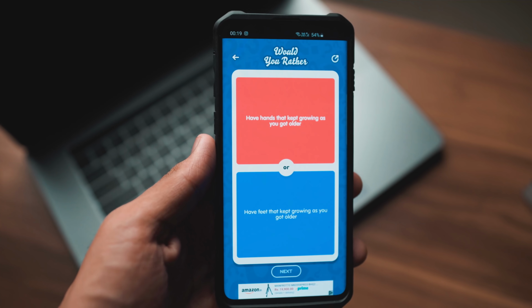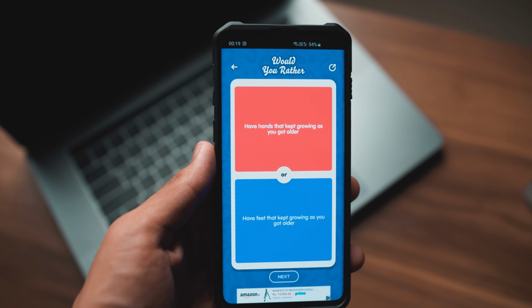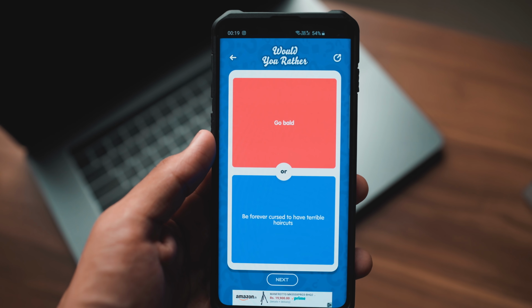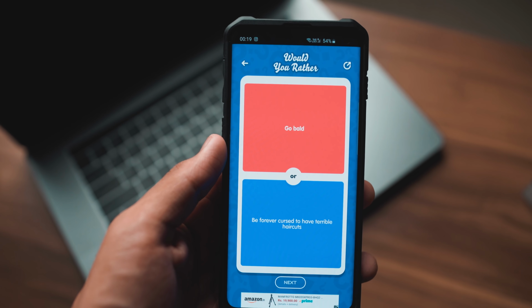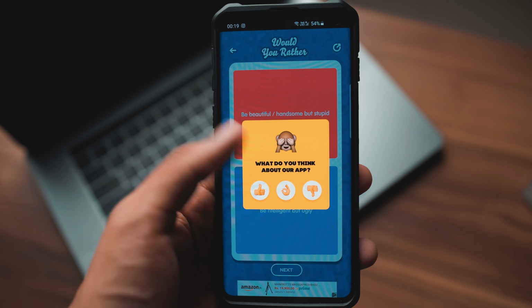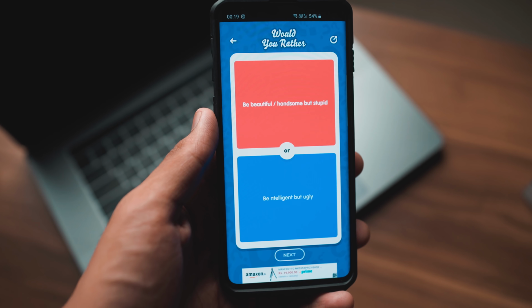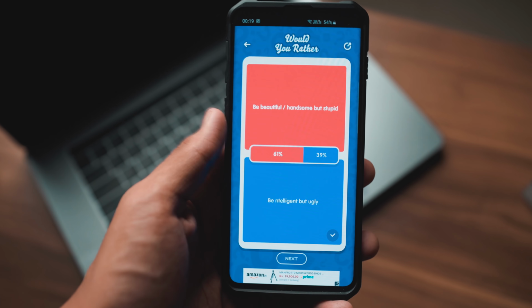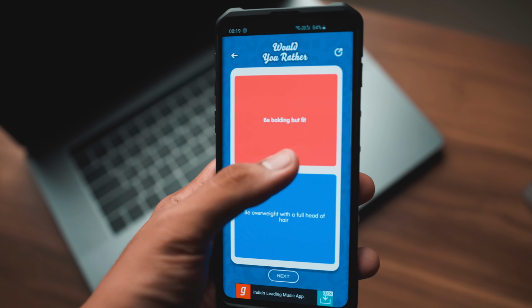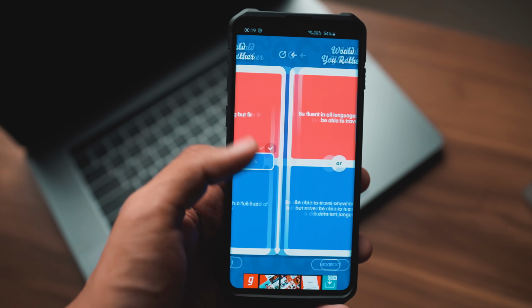I mean, look at the questions here. Have hands that kept growing as you got older, or have feet that kept growing as you got older? So basically you can select, and once you select a particular option, it tells you the amount of people that selected it, and you can see whether you went with the majority or you did not. It has a lot of different groups and a lot of different quirky questions, and if you're playing with a friend, this could be really fun to pass some time. So definitely check it out. I'm sure you guys will enjoy it.